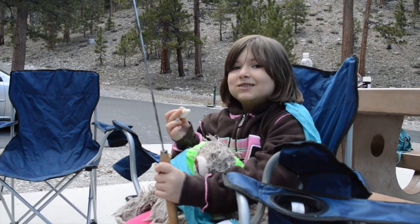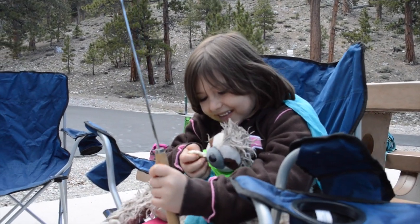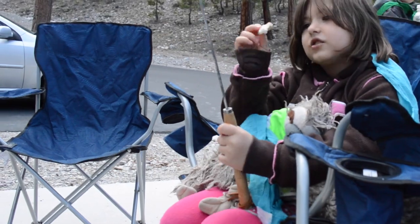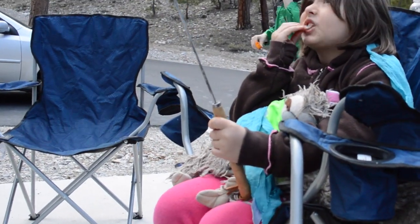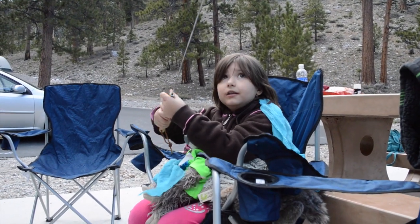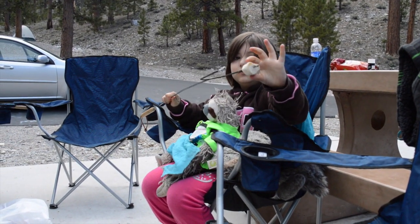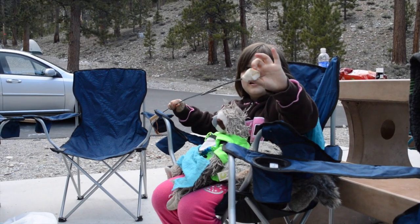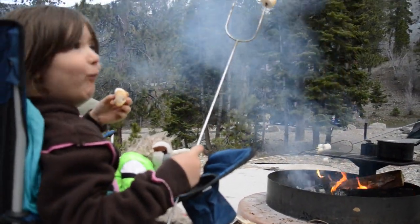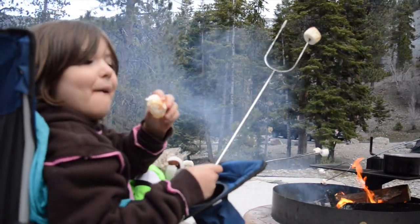Where are the marshmallows? Marshmallow. We want it to burn slow. Is it good? Guys, look what he ate. He ate it. It's really good. I'm really scared because my dad said that it was a really hard stick. Hot. Hot. Sit down. Oh my god, you're filming me. Sit down. Oh, guys, look out.